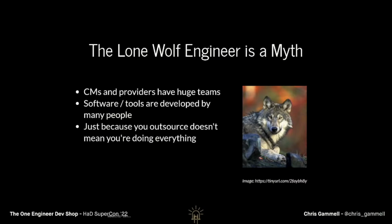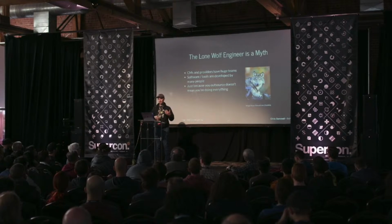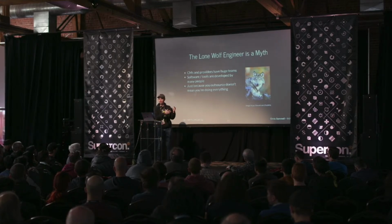If I go and use a service or a product, like a service that we're going to be talking about here, that's run by 100 people somewhere else. It's outside of my shop, but it's not like I'm just doing everything and talking to robots. I'm talking to people. I'm working with people. Same with CMs. Same with any kind of thing. Just because you're outsourcing doesn't mean that there aren't other people in the loop. It's more about who's in charge of that one thing.